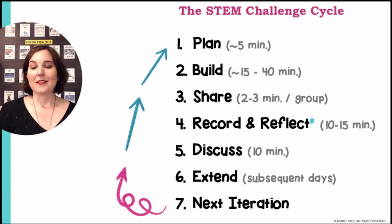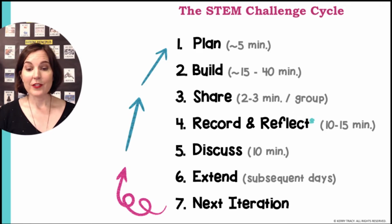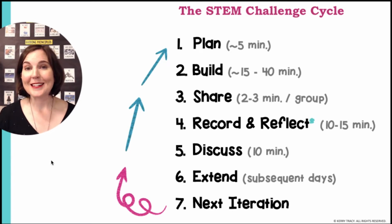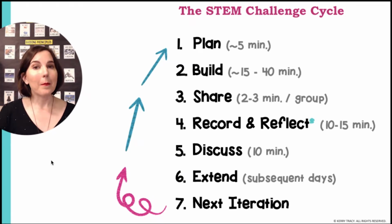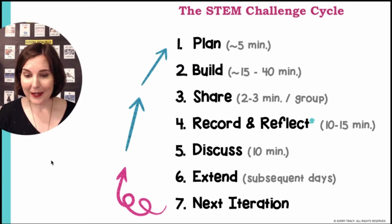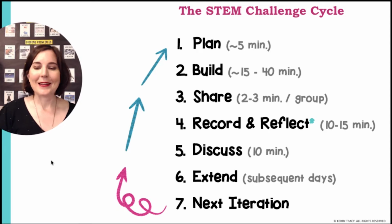So this is basically the breakdown for me of a STEM challenge cycle. This is what I do. I give the students about 5 minutes to plan. The build time, you'll see 15 to 40 minutes. It has a lot of variability because this is going to depend a lot on how old your students are and how complex the challenge is. So it can really vary quite a bit.